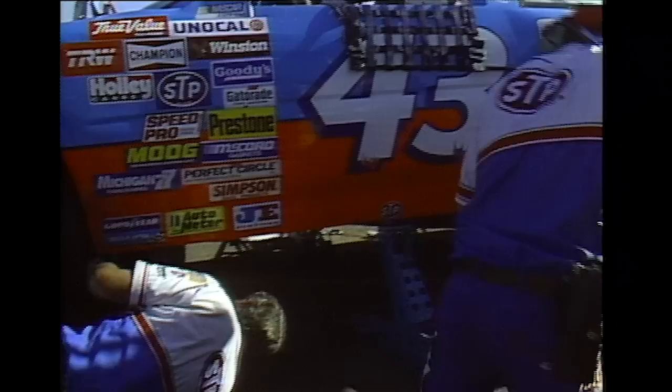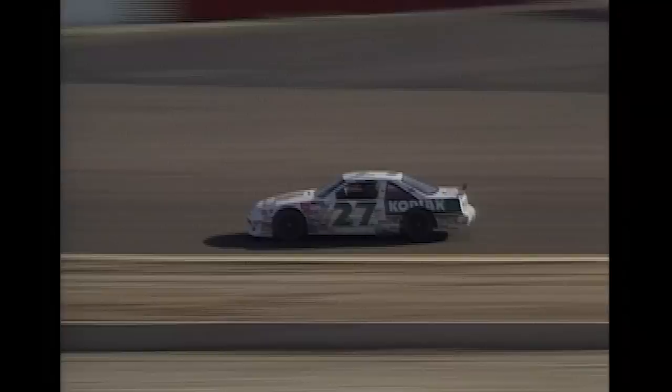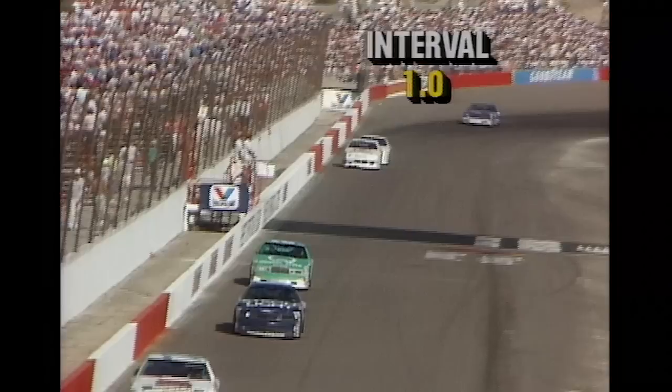146 laps have been completed, and there is the leader, Rusty Wallace. Well, that car has worked very well, even though he has been passed earlier in the race by Ricky Rudd, but he beat Rudd out of the pits this time and has had no problem staying in front of him. Dale Earnhardt, meanwhile, is making another pit stop as he brings the Richard Childress Chevrolet down to his particular assigned area. You can see that the interval there is only 1 second between Rusty Wallace and Ricky Rudd, and Rudd is trying to take over the lead.